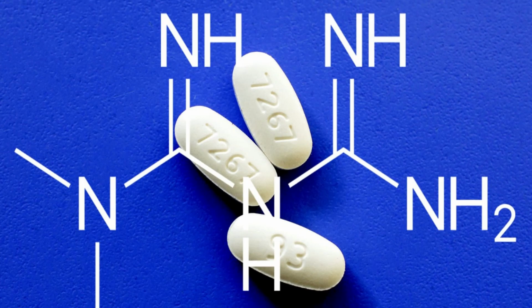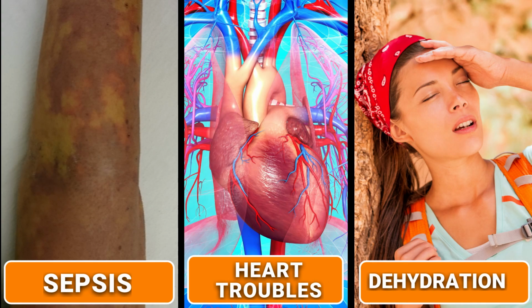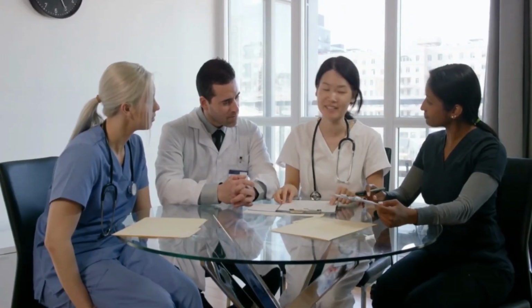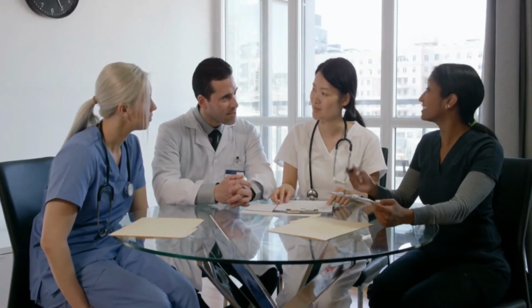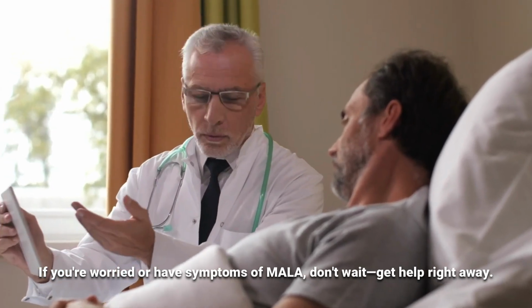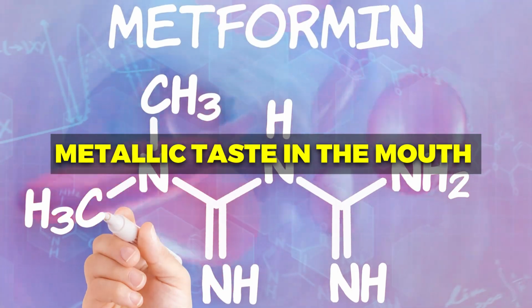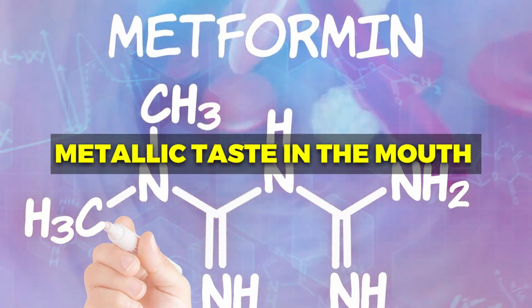MALA is often linked with new kidney issues, so problems like sepsis, heart troubles, and dehydration can trigger it. Diagnosing MALA can be tough, especially when other health problems are going on. If you're worried or having symptoms of MALA, don't wait. Get help right away.